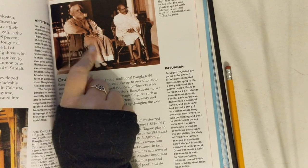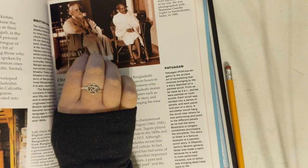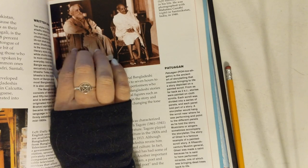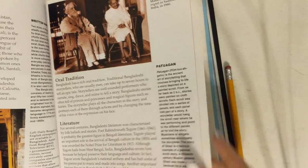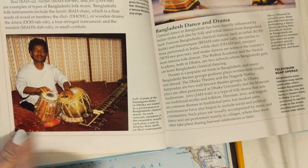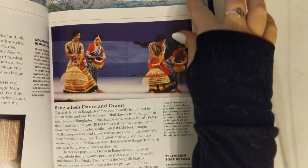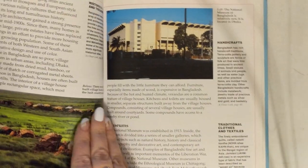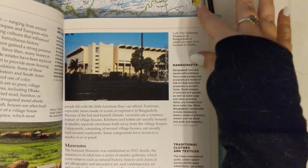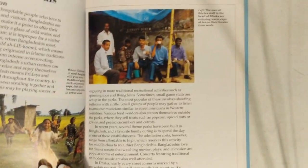He's a very beloved historical writer of literature in Bangladesh, and I believe, from what I remember, he won the Nobel Prize in Literature as well. Here's some instruments. We've got, of course, a sitar, some drums, a beautiful, beautiful dance they have. This dance is about catching fish, which makes sense. Let's see. Little villages in the countryside. This is the National Museum of Bangladesh. Some girls jumping rope. And some men drinking tea.